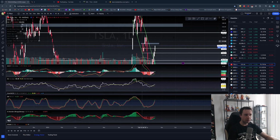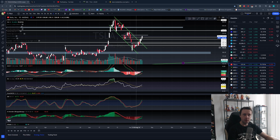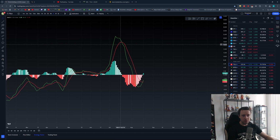But looking at the daily chart, let's take a look at the daily chart. This is where things get more interesting, in my opinion, right? The daily chart is looking phenomenal on Tesla, right? We had a beautiful MACD crossover today, and that's why I pulled up this post right here, which I'll talk about soon. But first, massive bearish cross. Obviously, we pretty much crashed. And today, on this rally, we ended up finally getting that bullish MACD cross on the daily. Obviously, that's a pretty damn good sign.